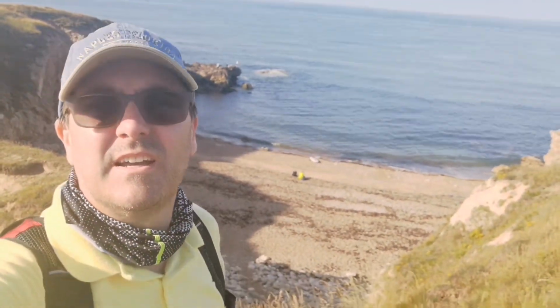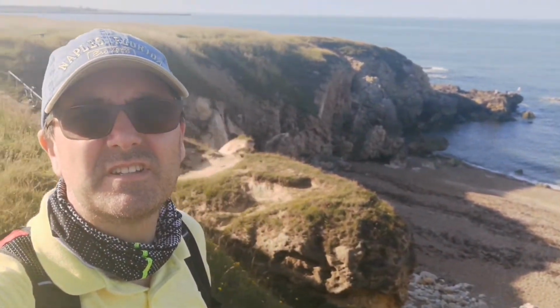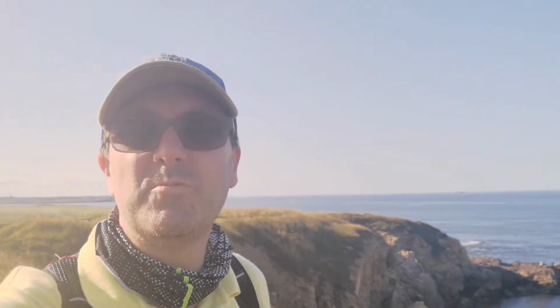Right, this is the sort of beauty that we have to put up with in the northeast. I don't know why I live here. It's just horrendous. This is terrible. We get horrible grim weather. And terrible views. Let's keep going.